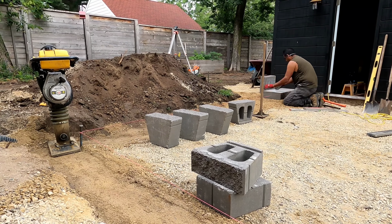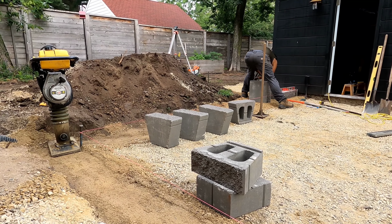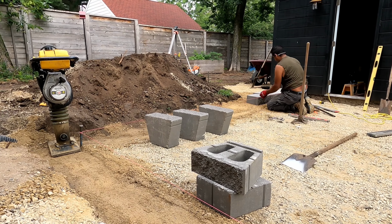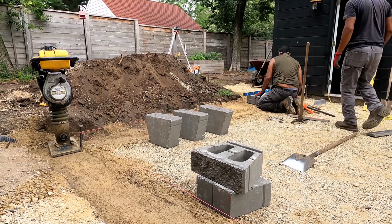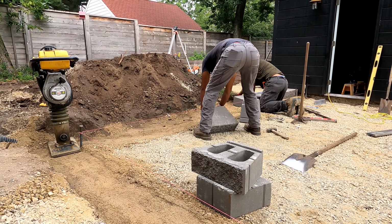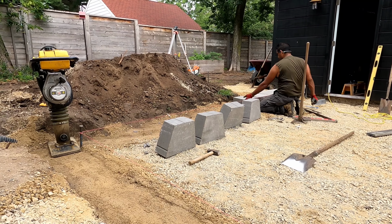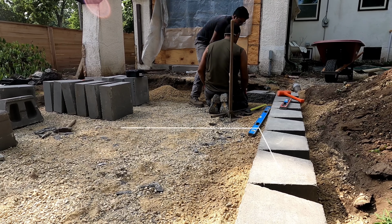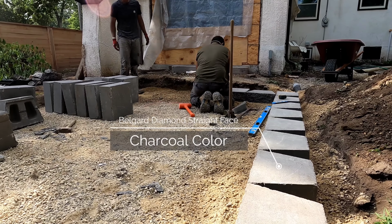Here we start the sunken patio. We use these charcoal Belgard steps to connect the patio to the walkway we'll be building on top, and then continue the wall with charcoal Belgard Diamond straight face retaining wall blocks. They're both 6 inches thick, but have different width and length dimensions. The steps weigh in at 125 pounds each, and the blocks are also heavy duty at 76 pounds each.